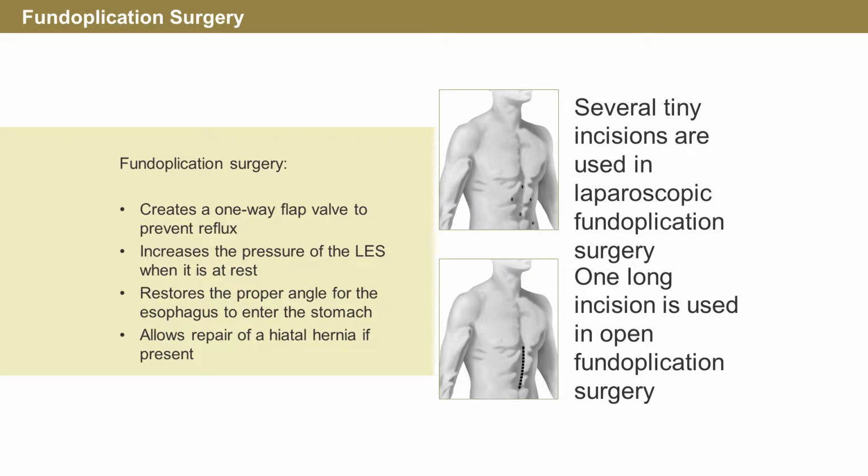We only consider surgical intervention for those patients whose symptoms aren't controlled or they have a disease complication from reflux that is going to benefit from surgery. So what is surgery? Let's talk about the main type of surgery for reflux, and that is a fundoplication. A fundoplication is when we take the upper part of the stomach and wrap it around the esophagus. And what we're essentially trying to do is create a one-way flap valve for the esophagus.